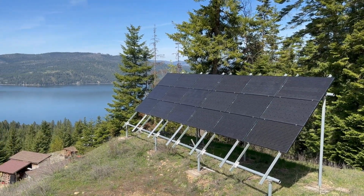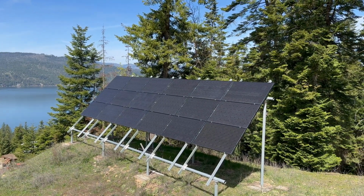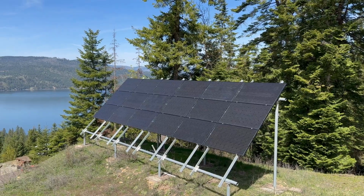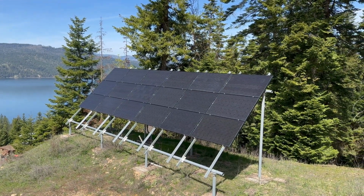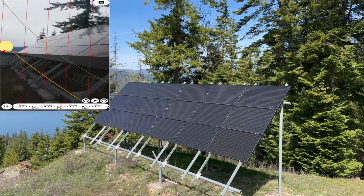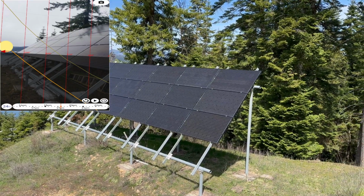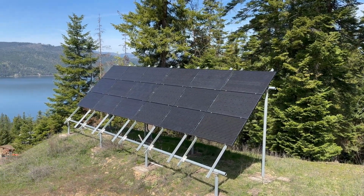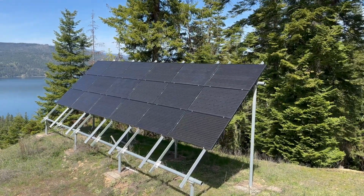First part is solar panels. This is, of course, the most visible thing. And for most of you, they would be on the roof of your house. Our solar panels are placed strategically at a specific angle to maximize sunlight exposure. We could not install them on our roof because the roof is just too small. So we placed them separately on the rack system.